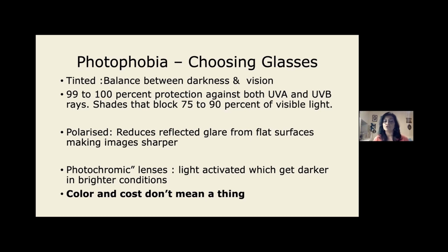And then you've got the photochromic lenses, which are basically like sunglasses, except that they're light activated. So they change with different light settings. And the main thing to remember is the cost doesn't improve the quality of the glasses. It's just important to get the tint right. So don't try and go for something that's really expensive.